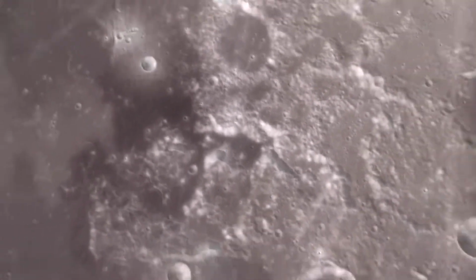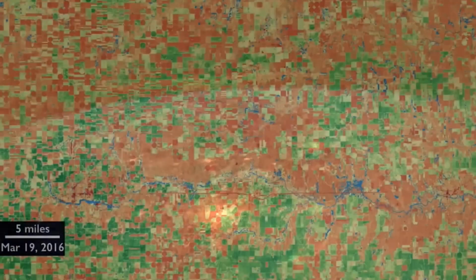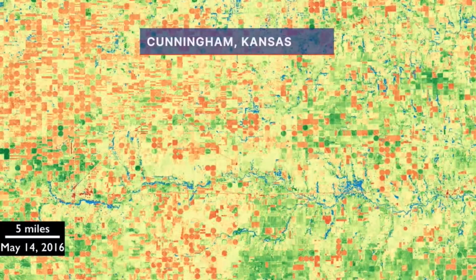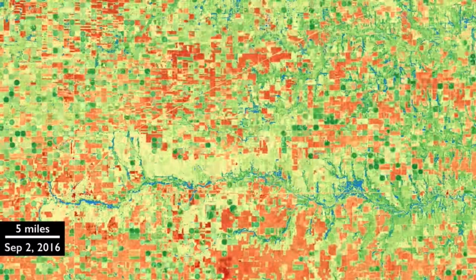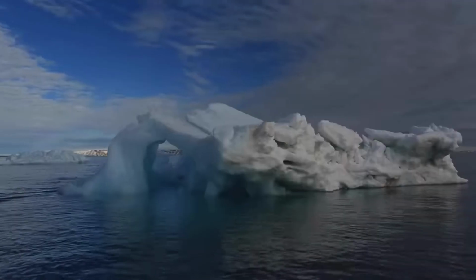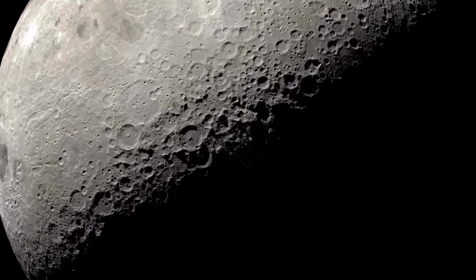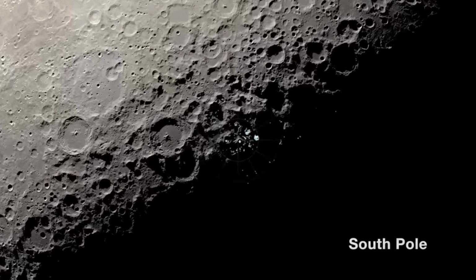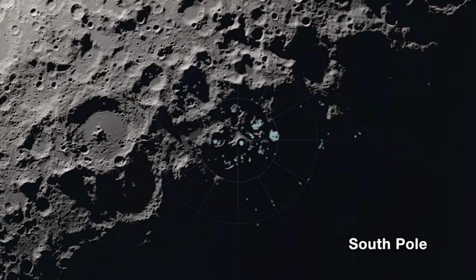The way that I think about it is it's the equivalent of landing on Earth and getting rocks from Kansas. It would give us insight into one particular location on the Earth, but not at all the diversity of what we see on the Earth, what we know is present on the Earth. So the ability to go to a different site, a different location, get different samples will just enrich what we've already learned from our Apollo samples. There's a lot left to be learned about the moon, and it starts with the South Pole.